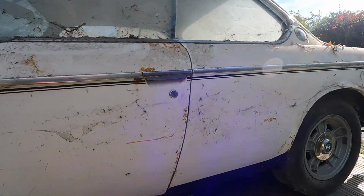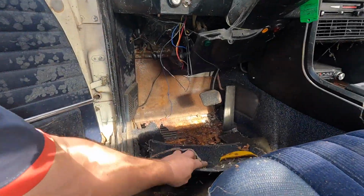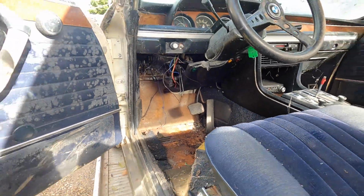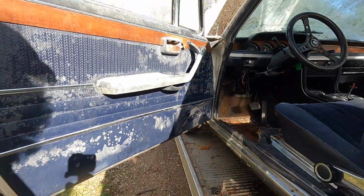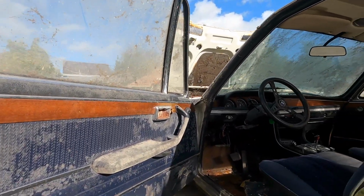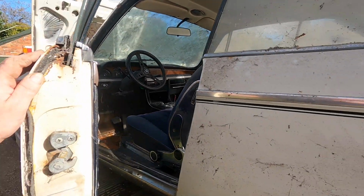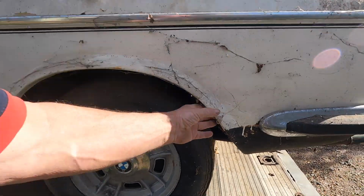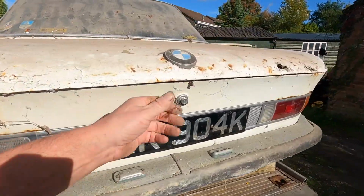But yeah, obviously that is a bit of the carpet, I would have thought, isn't it? Yeah, that's a bit of the carpet. Well, we've got to get her back inside. I can't leave her outside. What's the chances, you reckon? Put a battery on it. It's German. Put a battery on it, turn the key, and she'll fire up. Well, you never know. Now we see the boot area.